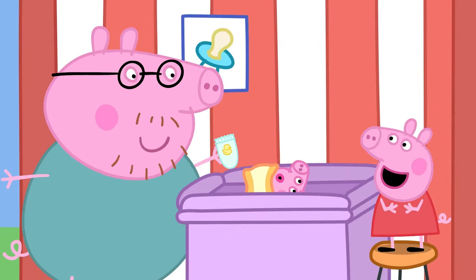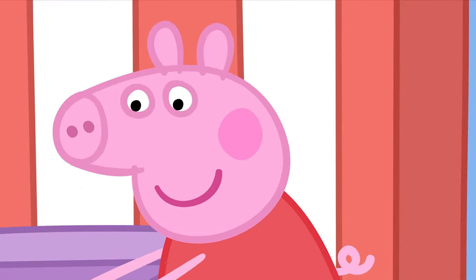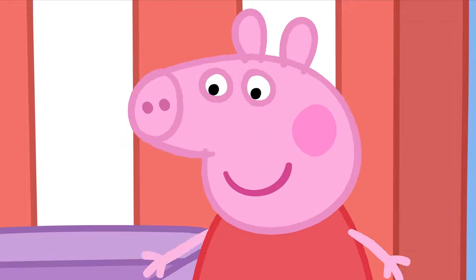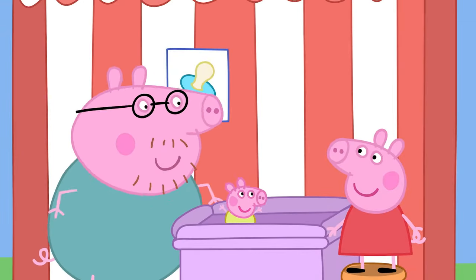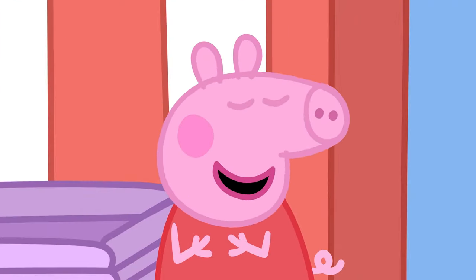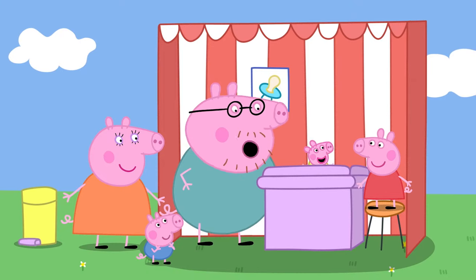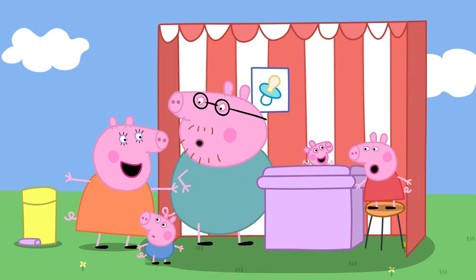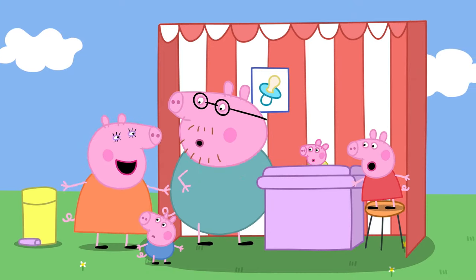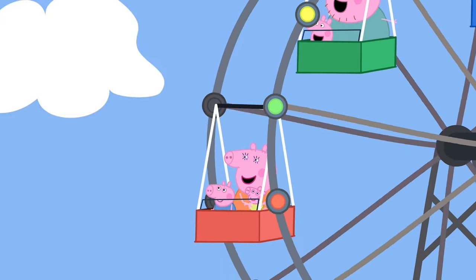Can I do this bit, Daddy? Of course, Peppa. There. All better. That was so fun. I've never changed a nappy before. You did very well, Peppa. But do you know what's even more fun than changing a nappy? Ferris wheel!